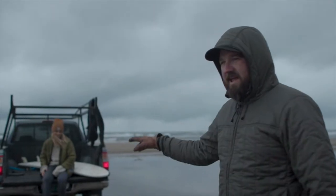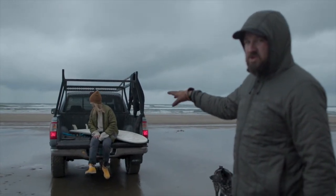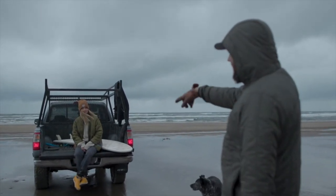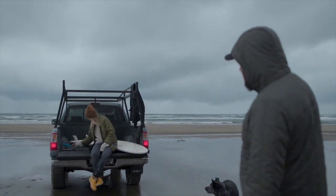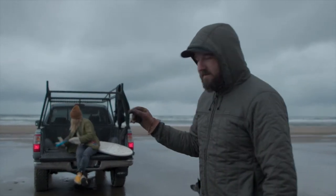So with the tailgate, I already see a couple distracting elements in the frame that I want to make sure are not in the final photograph. Like I see a mud flap and a dog toy and some other things. So we're just going to strike those from frame just to make sure they're not distracting in the image.